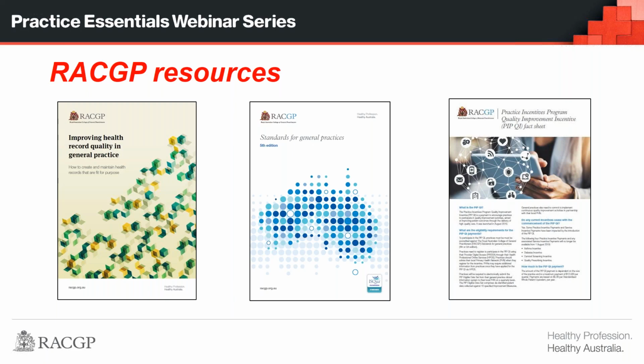So the one on the left there, Improving Health Record Quality in General Practice, was produced only 18 months or so ago, and really allows that understanding of what the clinical record can do, and to teach ourselves and then to teach our practice to utilize that information as much as possible. Of course, the standards for general practice, as mentioned before, we're up to the 5th edition. Of course, vitally important to utilize those standards in order to pass accreditation. But it's not just about accreditation.